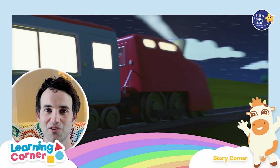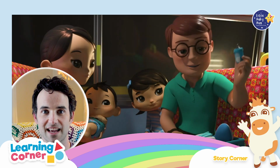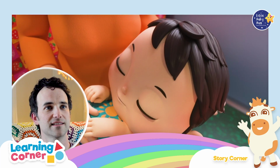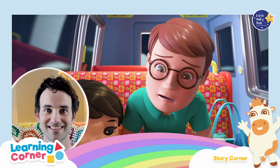The train thundered on into a dark tunnel. Toot toot! Daddy gave Max his bottle. Maybe that would help him sleep. Max finished it and closed his eyes. But no, he still wouldn't sleep.